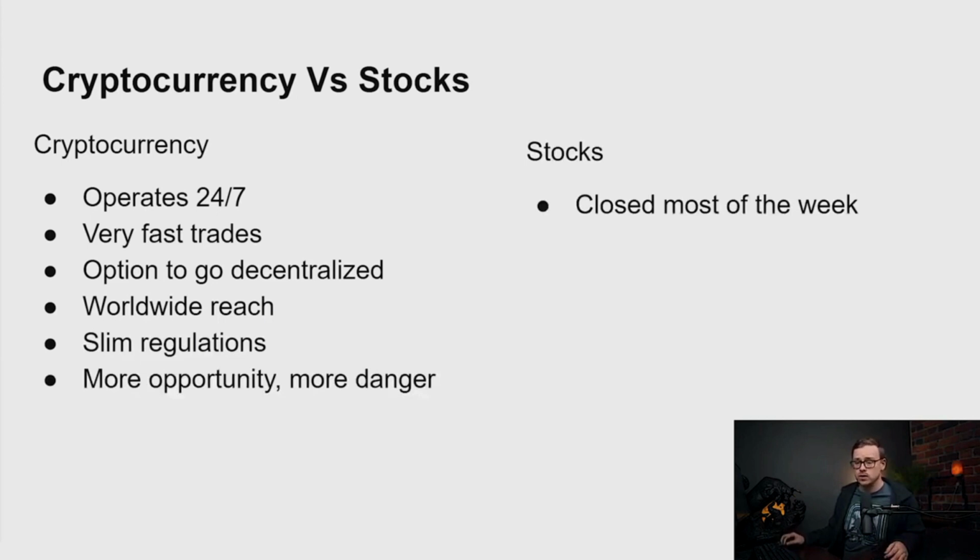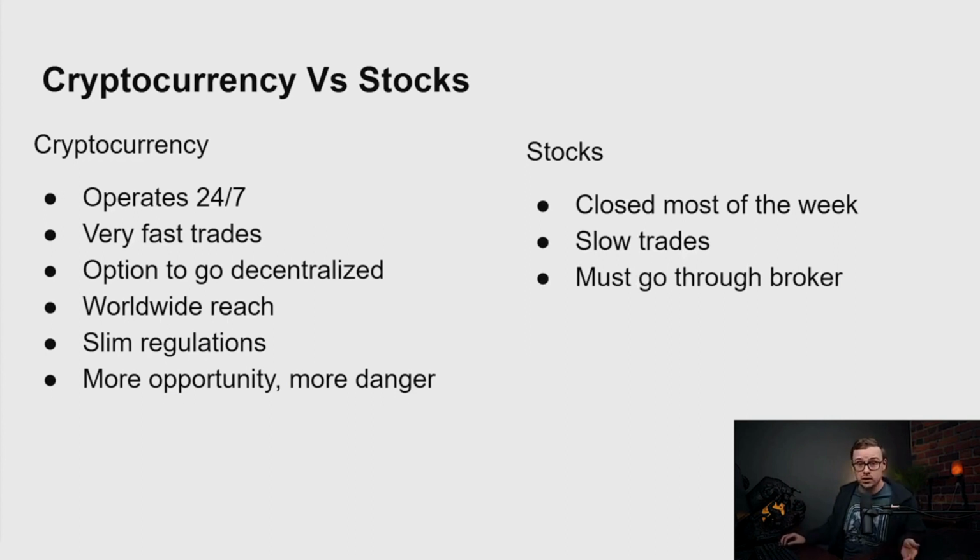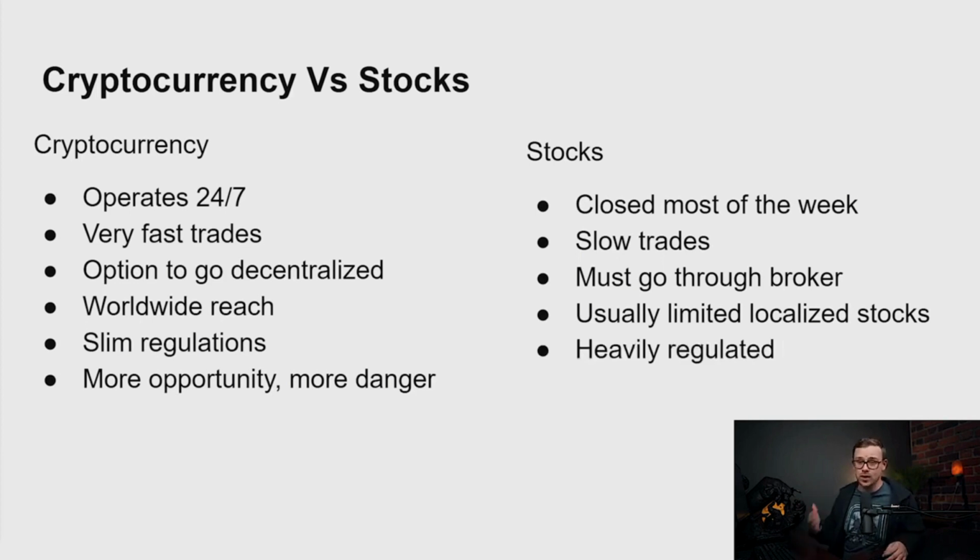Stocks are closed most of the week. Everybody knows that the stock market opens at a certain time and closes at a certain time, and you really can't make trades when it's closed. The trades that you do make are relatively slow compared to cryptocurrency. You also must go through a broker, and in order to do that, you have to give them a bunch of your personal information. Most of the time, these brokers are very limited in which stocks you can invest in, so they're usually going to be localized stocks. And it's harder to invest in international stocks, so it's a little harder to diversify in many ways. It's also heavily regulated, which again can be a pro or a con depending on your opinion. However, you can argue that traditional stock investing is both safer as well as being more stable.